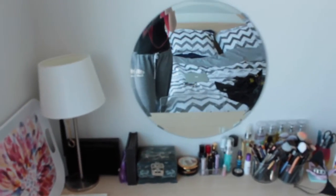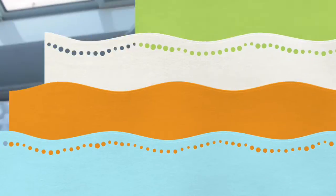Oh, and then I have my mirror, of course. Ignore how messy my bed is, and the fact that I'm in Roots pants. Anywho, so that is my mirror there as well.